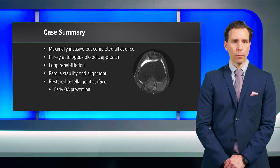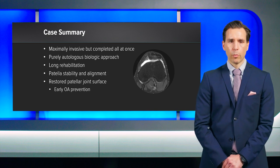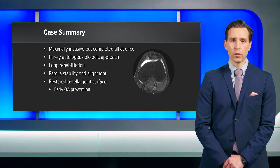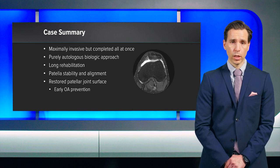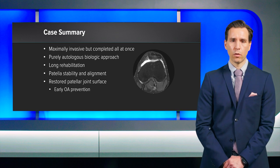It has been a pretty invasive but all-at-once procedure. The approach was purely autologous and it was a highly biologic approach, only using her own material. She had a pretty long rehabilitation, but finally she had a very good patellar stability plus alignment with a restored joint surface at her patella, with the idea to have a good stability, good sporting ability, and furthermore to prevent the progression of early OA.